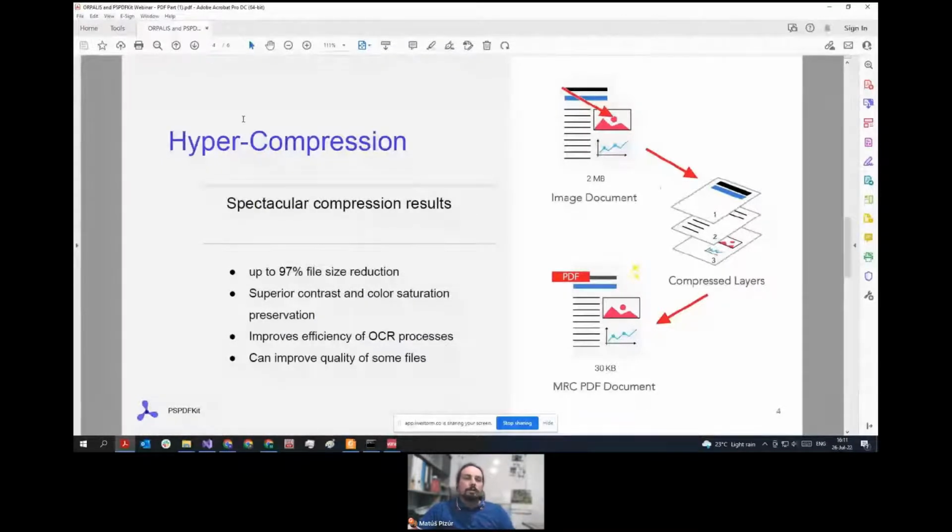The results of this effort basically are considerable document size reduction. We can reduce any 300 dpi color document page to a 20 to 60 kilobyte file, which leaves us with a reduction in file size of about 90 to 95% in general, but we can get up to 98% in some cases. I will demonstrate this shortly.